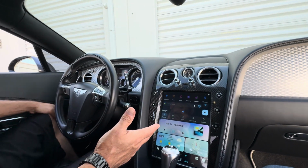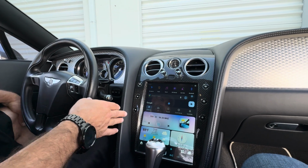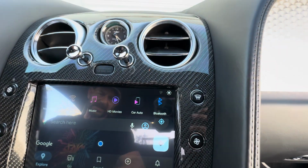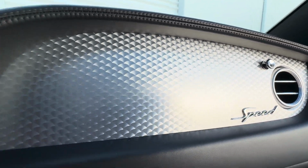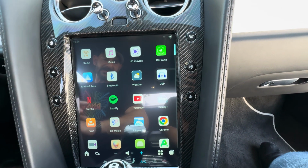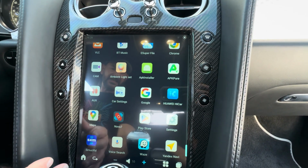So we have a beautiful HD display here, obviously. Like I said, it's real carbon fiber, so it looks beautiful in here. It's going to match beautifully with the new carbon fiber trim that they install. And I mean, this thing's packed with features. It really does everything. You can download any video streaming apps you want to this: YouTube, Netflix, there's already Disney on here.